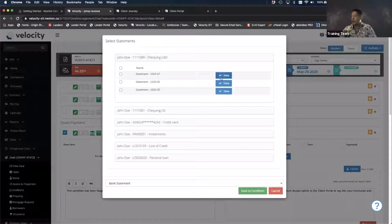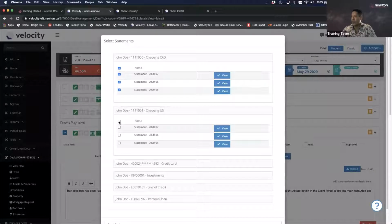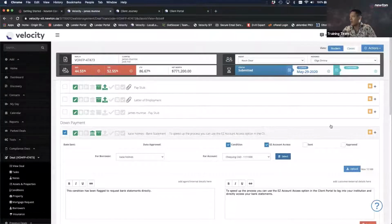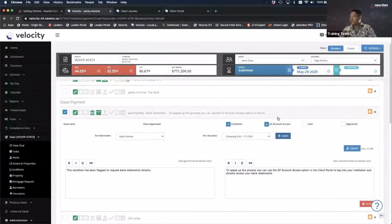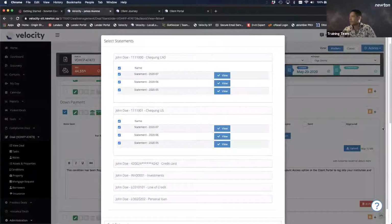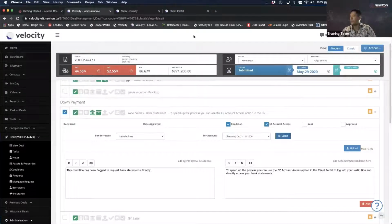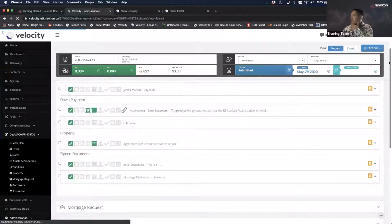And then you can look at each one, decide which one should be part of that particular condition. I'll just say I'm going to take all of them for just the US and the Canadian account. And then I automatically save it to the condition. So you'll see here, sorry, I don't think I hit save. There you go. Then I have all my documents all right here and I can send them off, okay?